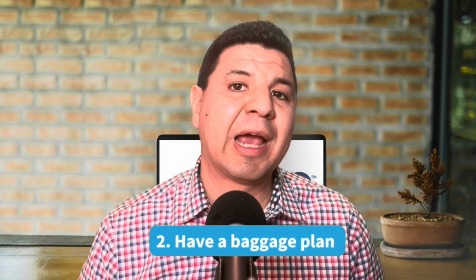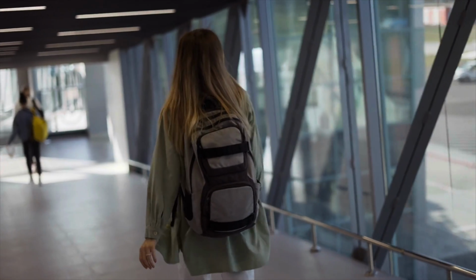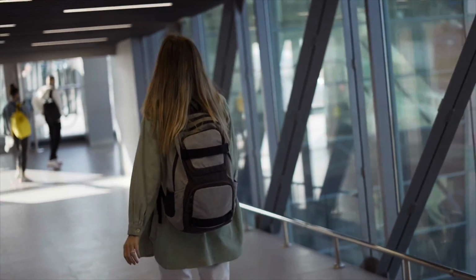Number 2, have a baggage plan for your connecting flight. If you find yourself with a tight connection, you might want to forego taking a carry-on on the plane with you, as this can slow you down. If you can get away with just taking a personal item bag, this will help you get to your next gate quickly without having to haul around a carry-on with you.